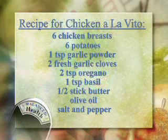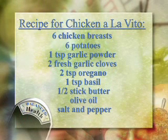We use garlic, garlic powder, garlic cloves, oregano, basil. So here we've got all herbs, Italian spices, everything from the earth. Organic butter, extra virgin olive oil, salt, pepper, paprika, and any other spices that you want to add. Is it baked?